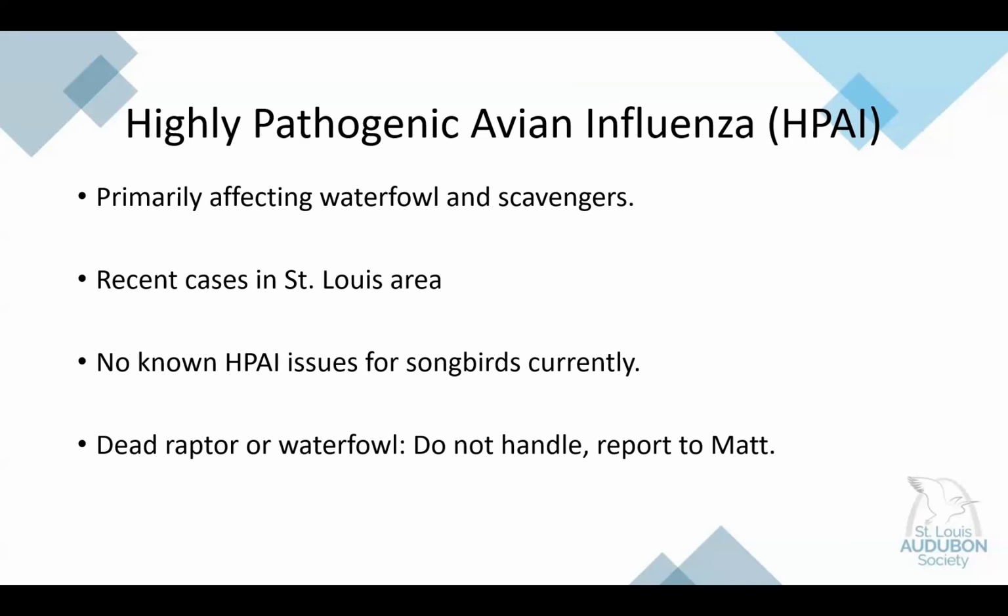In the event that you encounter a dead raptor or waterfowl this season while surveying, please don't handle that and go ahead and report it to me. You can shoot me a text or an email, either is fine. We'll probably want to go ahead and get that reported to MDC. And we don't want you to handle them for those reasons that we talked about earlier, that so far a lot of cases have been found in them. I'm also staying up to date with MDC about possible cases, and if there's any sort of change in advice or how we should proceed with our work, I'll be sure to let everybody in the group know ASAP.